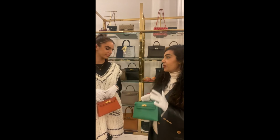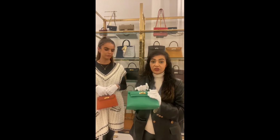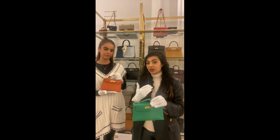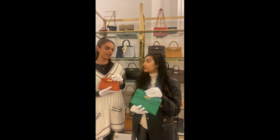Now when I think about evening bags, and we had this whole full-blown conversation about evening bags, this one is £11,950. You can tap on the icon on the left hand side or head over to our website at luxurypromise.com to see this beauty. Now this for me is a great day to evening bag. Yeah, I think so too.